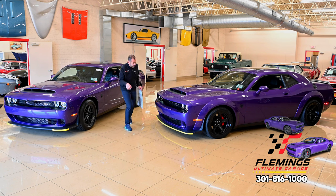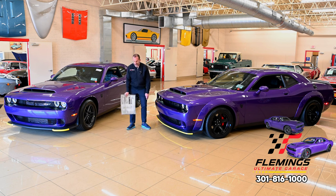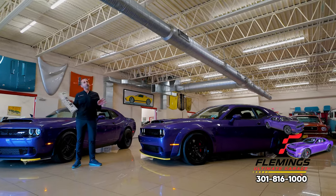A couple other things too. All of the trim, the shipping pieces, this has not been drilled for a tag bracket. These are bone stock, off the showroom floor, off the assembly line, cool cars.